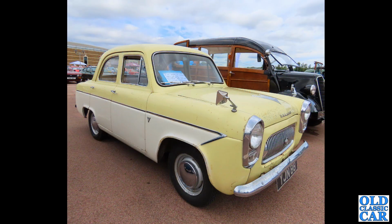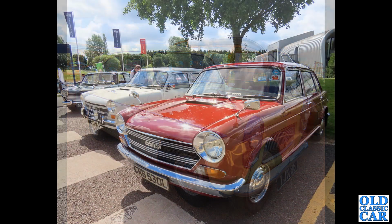Somewhat more modest and in very, very original condition, which we do like a lot, alongside an E83W Woody, which is pretty unusual too. This is a Ford 100E Prefect, the 4-door version of the 100E, the 1172cc side valve engine. Although looking at the extra dogleg on the front, this could be a 107E with the overhead valve engine.